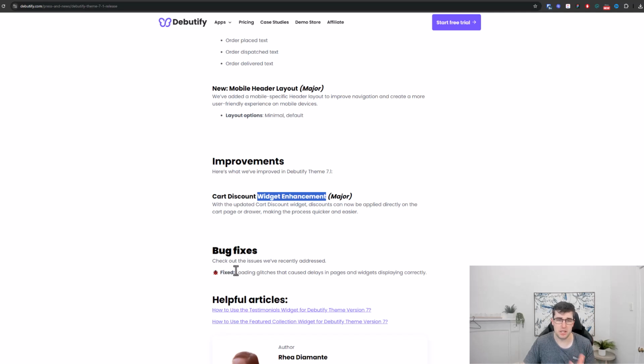And also the main bug fixes. Really, this week was a lot of bug fixing, performance, and loading glitches that cause delays in pages and widgets not displaying correctly. That's a huge one that we spent a lot of time on, hence why it's there.